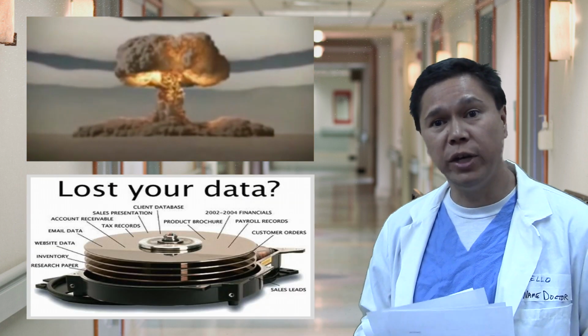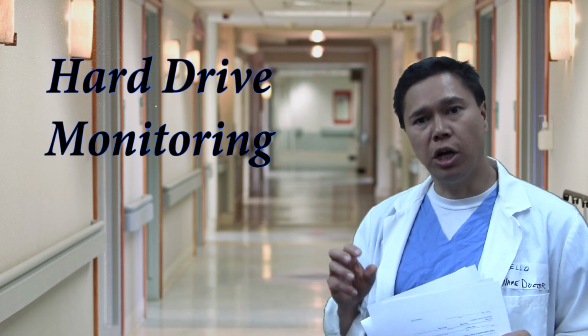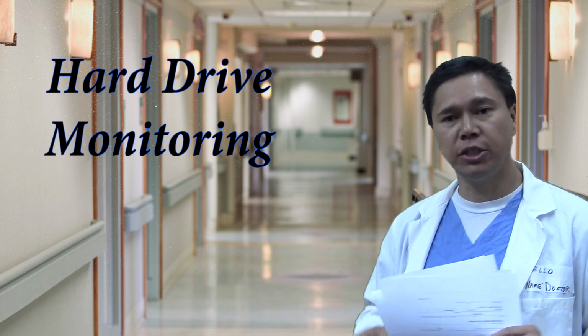If the hard drive ever crashes, you may lose all that data, and we have about 1 client a week with that situation. If you put on our program, we have 2 different programs which monitor the hard drive and look for potential errors happening in the future so you can have your best chance of protecting your data.